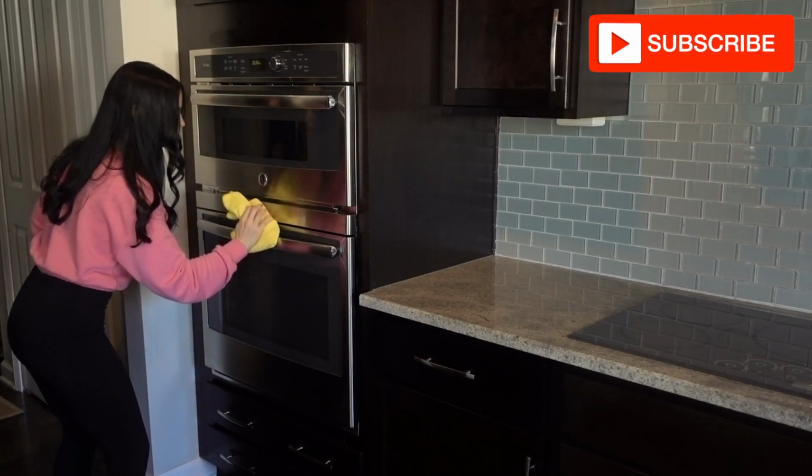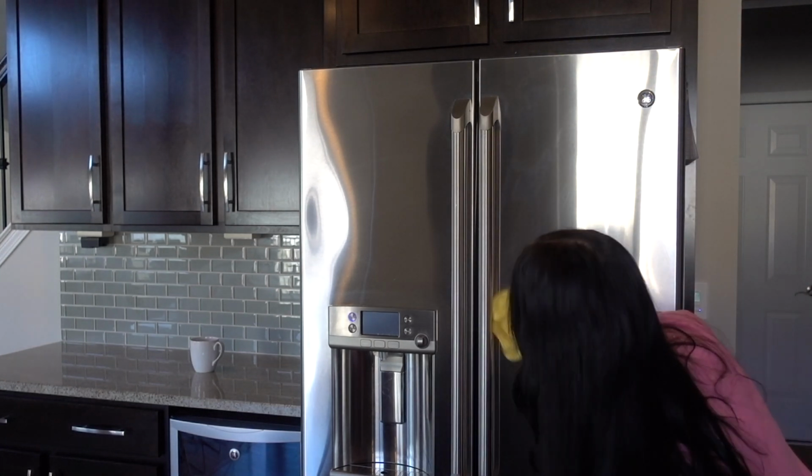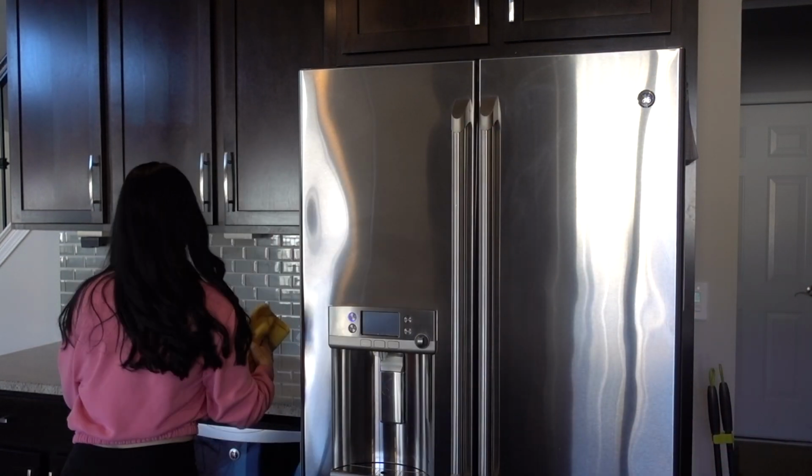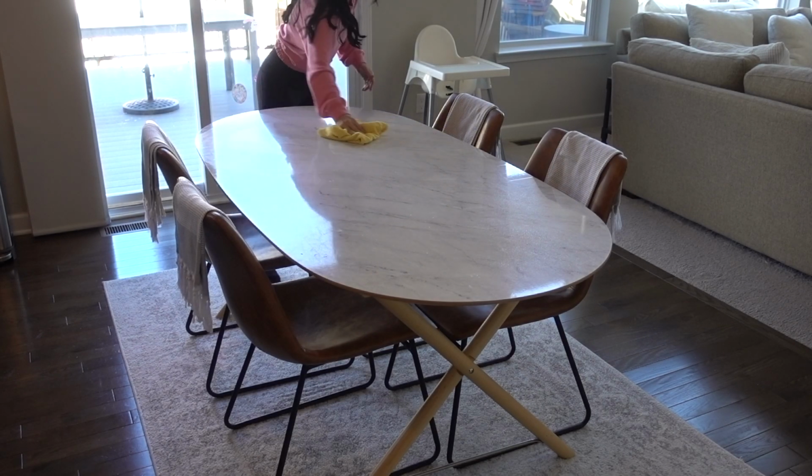Now for like a proper scrub of our appliances, I love to use our nano towel. If you're not familiar with what I'm speaking of, I will go ahead and link a video for you up in the cards about the nano cloth. I've done a review showing you all of the ways that you can use your nano cloth.